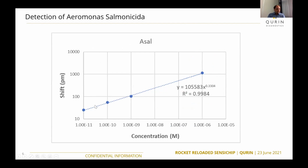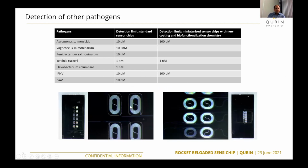Really nice calibration over the range that I just mentioned, from 10 picomolar to 1 micromolar. What we experienced in these experiments is that the different pathogens, the different DNA targets representative for the pathogens, show a different sensitivity on the chip. So this is something that requires further study, but Aeromonas salmonicida and IPNV showed the best behavior. And you can see indeed that the detection limit for the other pathogens can deviate significantly from this.